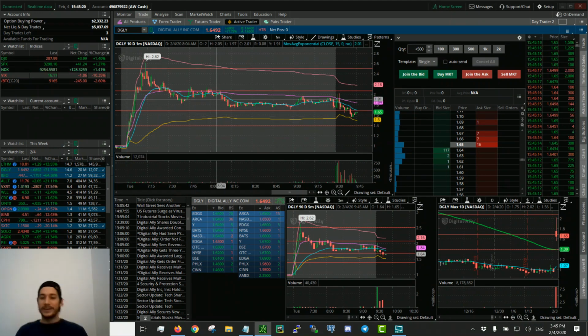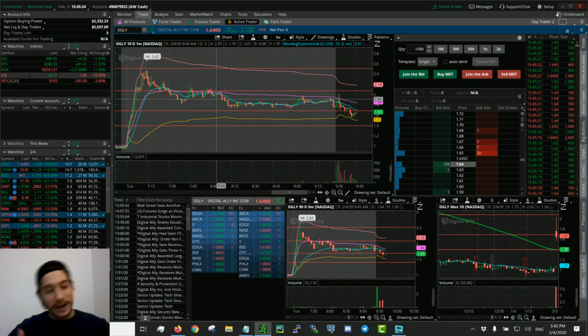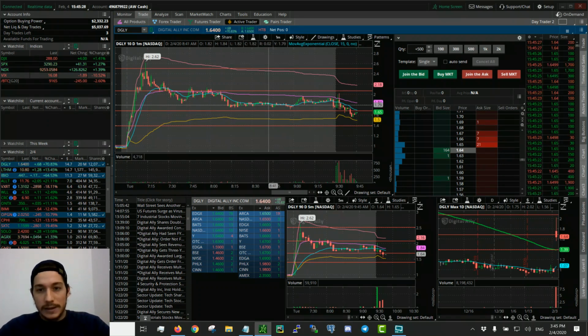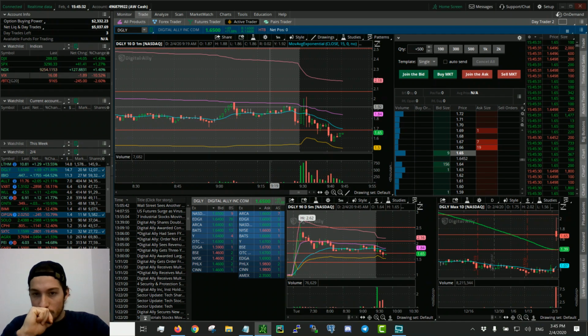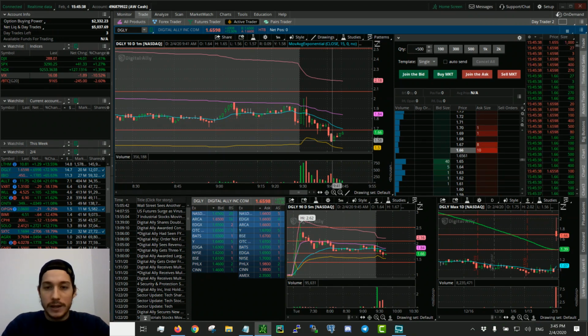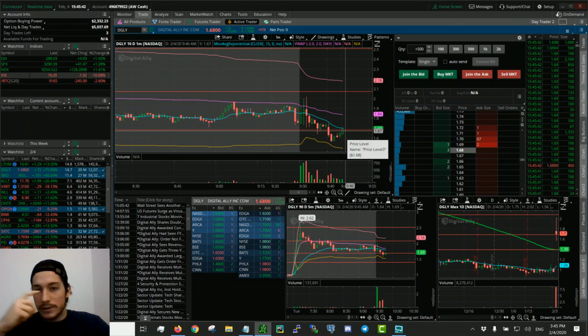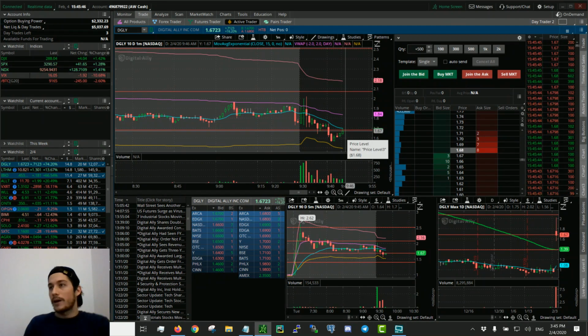Well, I'm sorry. It's now 9:45. The gap and go strategy has just kind of come to the halfway point. Let's see how we want to trade the rest of the morning. I was looking at this 1.5 area, 1.57 as a potential entry, but it all happened when the internet didn't really work yet, so I didn't really get aggressive there, or I didn't really do anything.